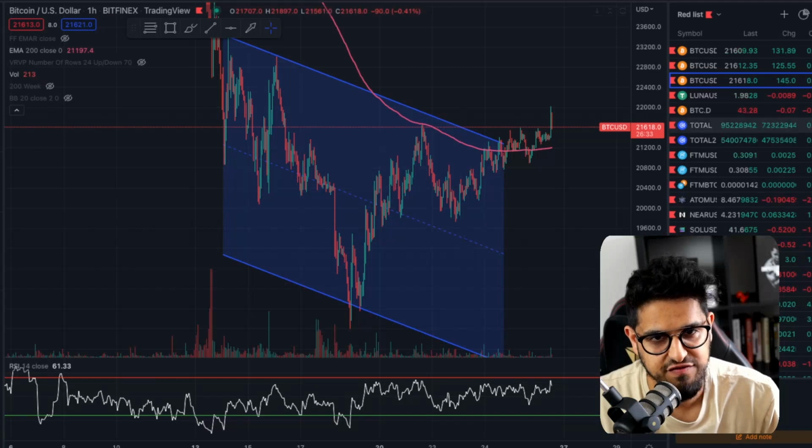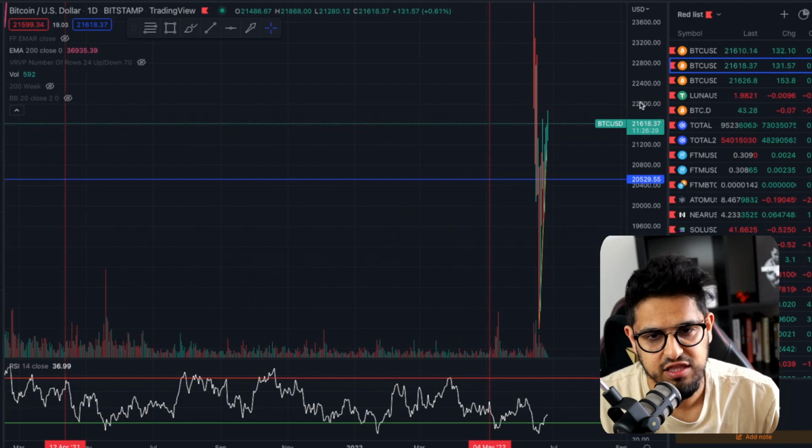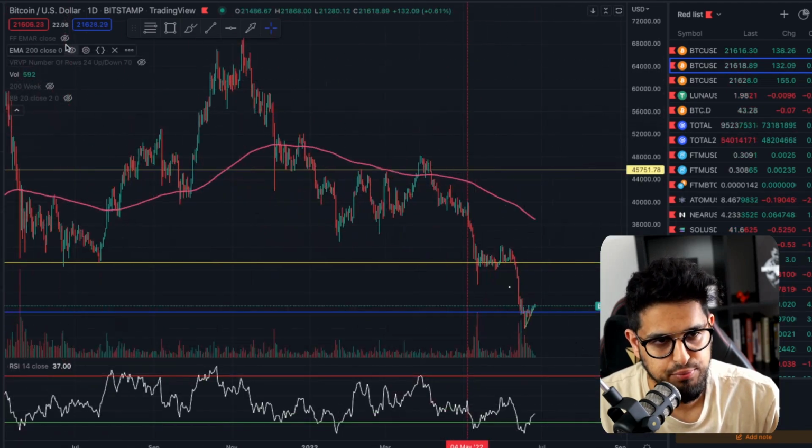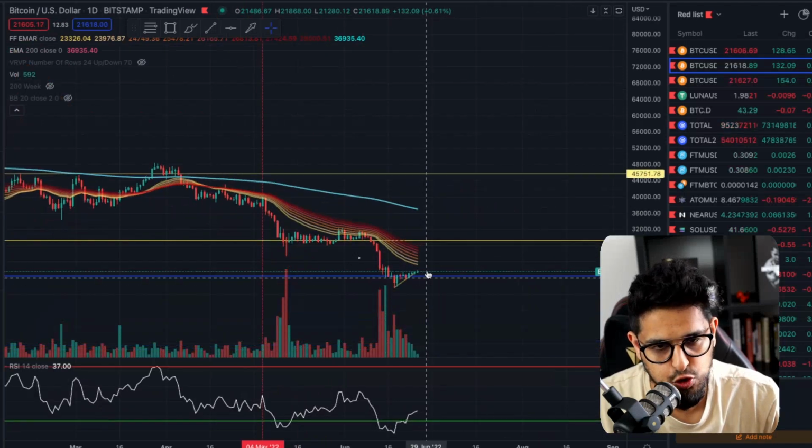And the way you will see that very clearly is if I show you this clean chart here, and I'll bring out the daily view. And what I want to do is bring out our EMA ribbon. And what you'll see here from the EMA ribbon is we are super extended to the downside.